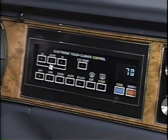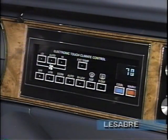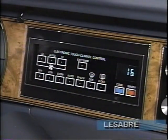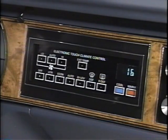If a fault has been detected on the LeSabre, the external temperature display flashes during the first few seconds of operation. Fault codes on the LeSabre are displayed by turning the ignition to run and pressing the hidden button between the heater and external temperature buttons. A fault code number appears on the temperature display.